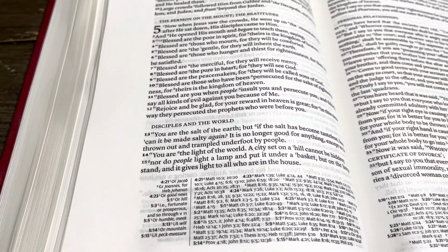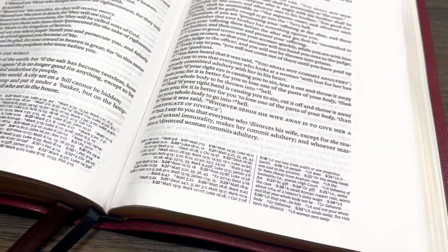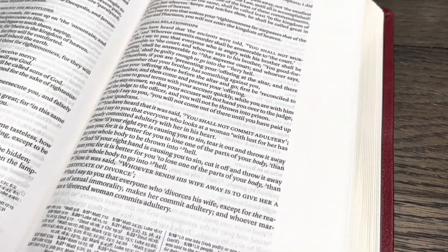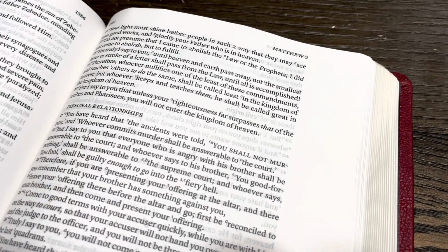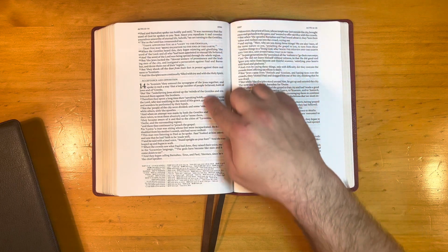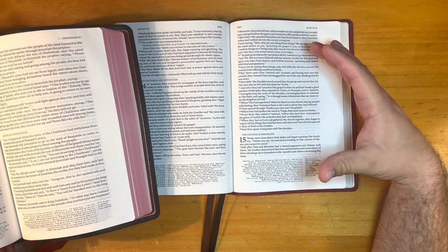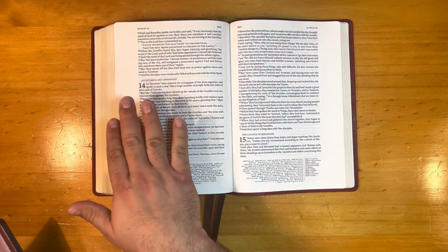Okay, this is a black letter text. There is no red chapter numbers, no red verse numbers. The words of Christ are also not in red. And for some of you, I know that makes you happy. The Stridon and the wide margin are exactly the same height. It's not like Lockman increased the font size or anything. The only difference is you have a wider margin.